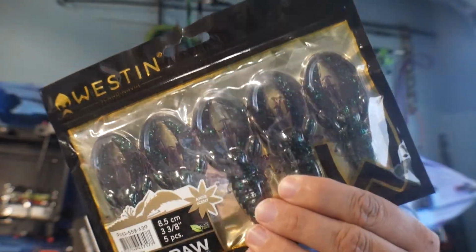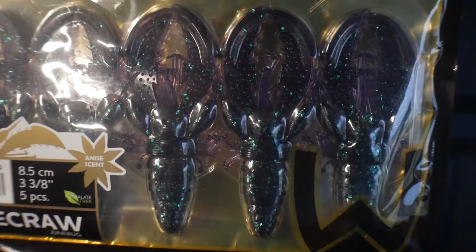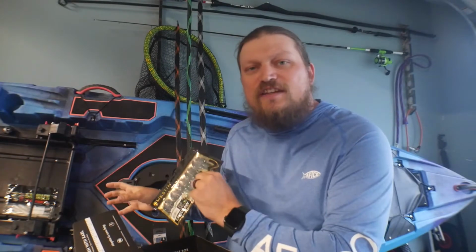These things look so cool. First of all, these crawls look amazing, and they're 3 3/8 inch, so they're gonna be the perfect size to use as a trailer on that thick jig that we saw earlier.